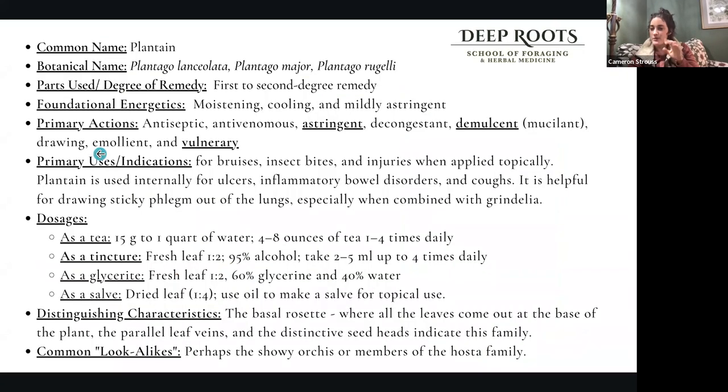I want to make sure I'm addressing UTIs. You can use plantain for UTIs as part of a formula to help soothe, tighten, and tone tissue in the bladder. I just want to make sure I'm covering all my first aid bases.